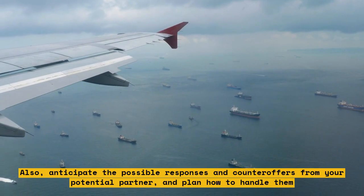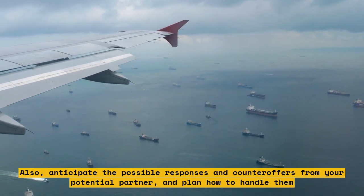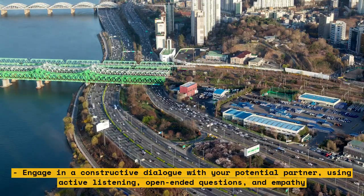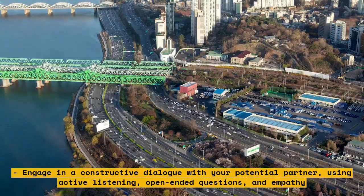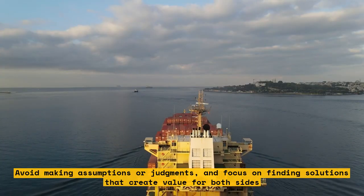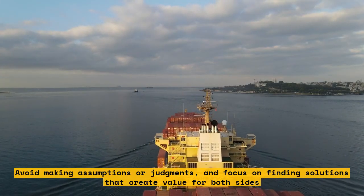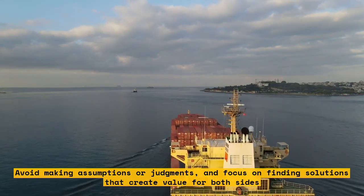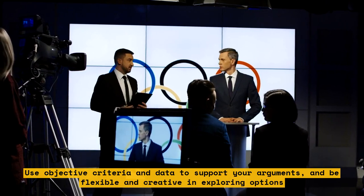Engage in a constructive dialogue with your potential partner, using active listening, open-ended questions, and empathy. Avoid making assumptions or judgments, and focus on finding solutions that create value for both sides. Use objective criteria and data to support your arguments, and be flexible and creative in exploring options.